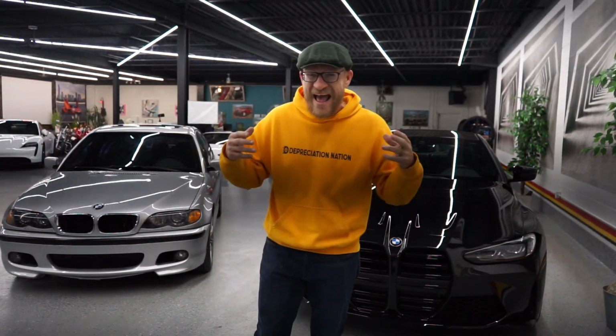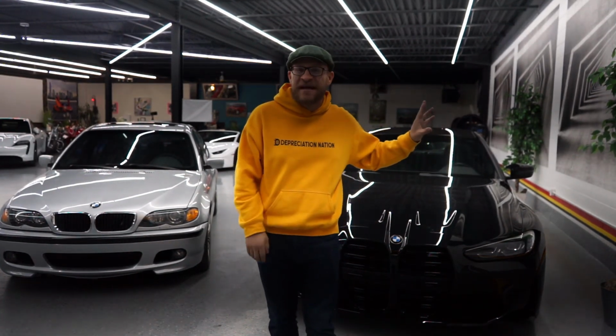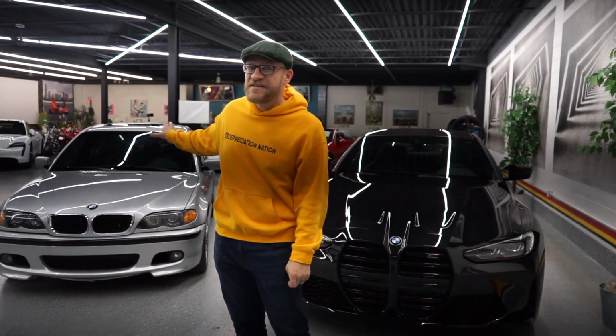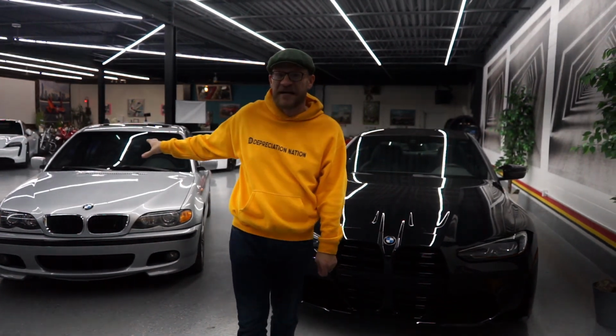As BMWs have gotten newer and faster and more electronic, it's somewhat debatable whether they are still the ultimate driving machine. This is BMW's current iteration of the ultimate driving machine, and this is what many consider to be the peak of BMW's ultimate driving machine on my right.